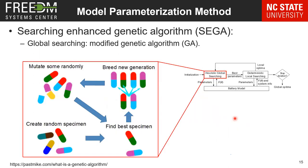For our case, the genetic algorithm is selected as the global searching algorithm. I know that in the literature, people favor the particle swarm optimization method, but in our case, we try to modify the genetic algorithm so that it can have better searching performance than the particle swarm optimization method.